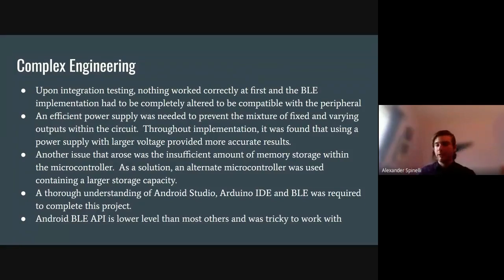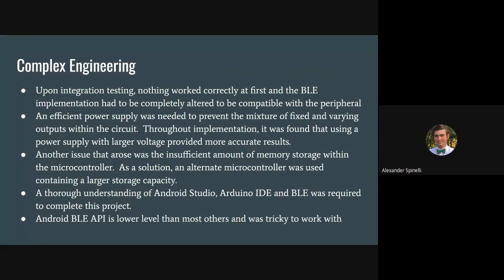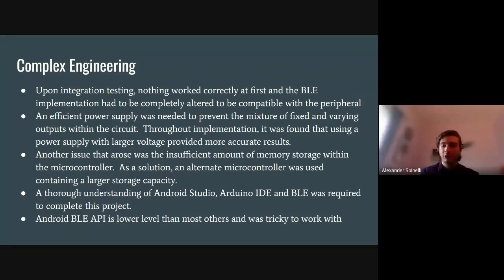And as for the complex problems that we ran into, we had to fix all of them. Also, we need an efficient power supply. And another issue is that we had insufficient memory storage, so we had to get a new microcontroller with more storage. Additionally, we had to understand Android Studio, Arduino IDE, and BLE, and learn all those new ideas to complete the project. And one additional issue was that the Android BLE API is lower level than most others, so it was a little tricky to work with, which is why we had a lot of problems with the integration testing, but we got it to work.